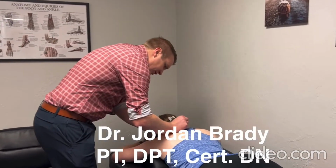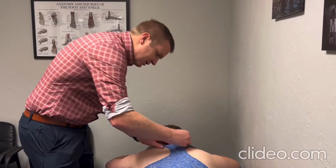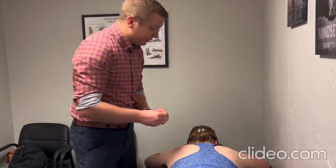We have our patient here, and we're doing a little bit of dry needling with her today. This particular patient is dealing with a lot of neck pain, neck tightness, headaches, things like that. And so dry needling is really perfect for a situation like this.